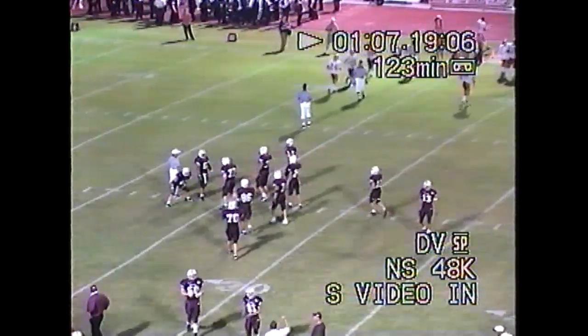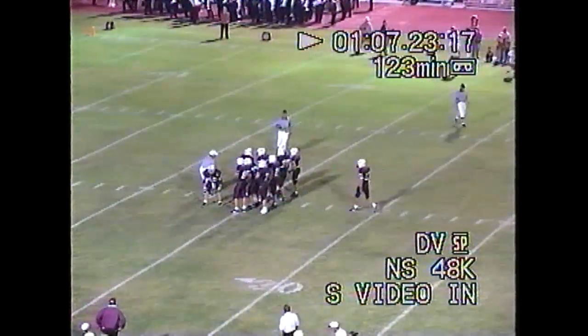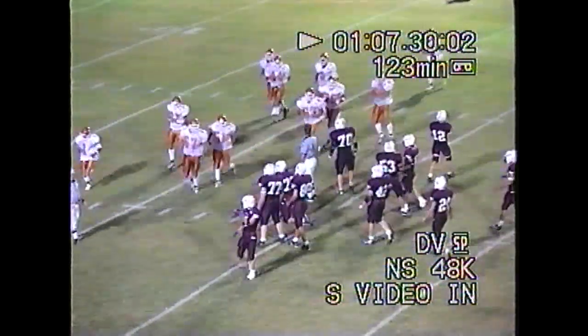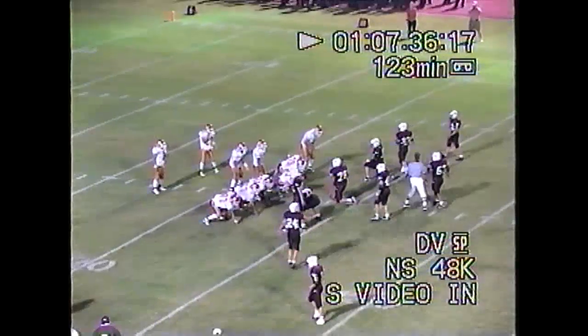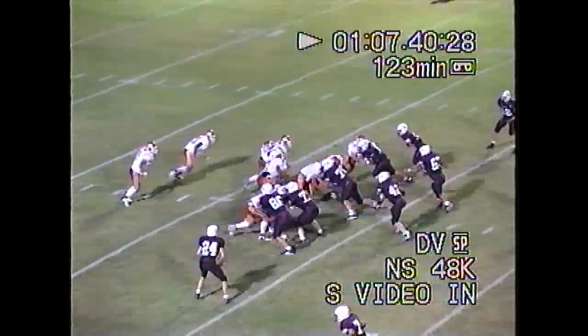So the defense comes back on the field. Anytime you have a penalty, it will definitely stall your drive. Coyotes come back onto the field. Let's keep an eye here, Billy, on one of those trick plays that we've heard about.